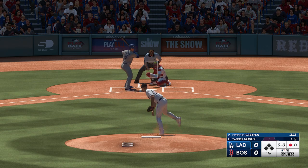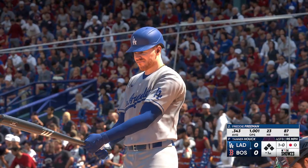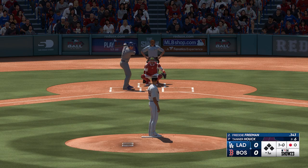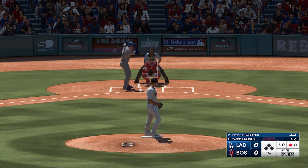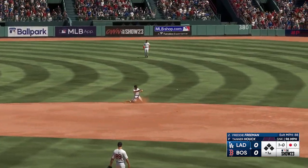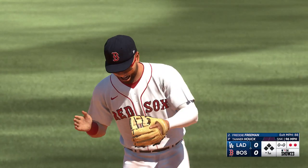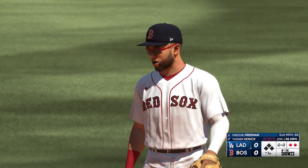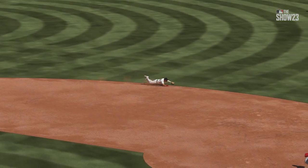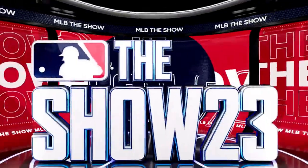Freddie Freeman up to the dish. First pitch doesn't find the zone. Ground ball right side. Lays out. He's got it. Gathers and throws, and they get the out. Oh, that is such a tough play, but these guys make it look easy. They slow the game down. That diving stop right there, it's only part of the equation. Then you got to collect yourself, get up, make a good throw, and you got to get it there in time. That's the toughest part, especially when it's got to be on the money.